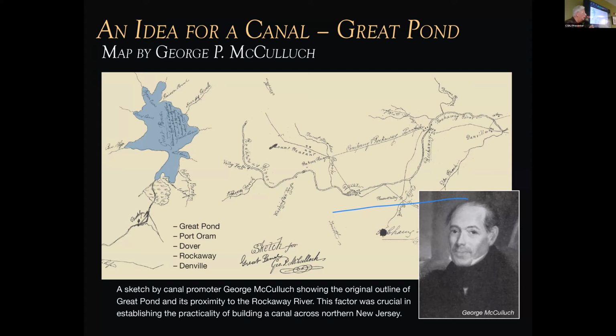And being the Morris County promoter that he was, his ideas all centered around Morris County, the iron industry, agriculture, and making his county a more industrial and a more prosperous place to live and to do business in. And so he's drawn the outline of Lake Hopatcong as it appeared when he first thought of using it as a canal reservoir. You can see it's quite a bit smaller. A lot of the coves and inlets and streams moving in are still, well, all of them are still there. It just was dammed and made it much, much bigger.